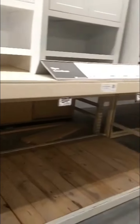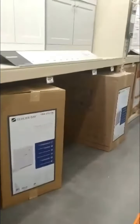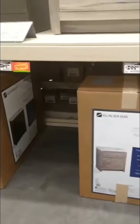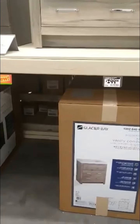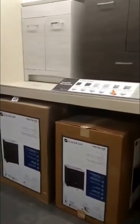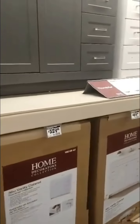But it's like, I'm tired of seeing this same old stuff when I come up here. This says new. This one's not bad, but look, it don't come with nothing. Like, it comes with no mirror or nothing. I might have to go with something online.